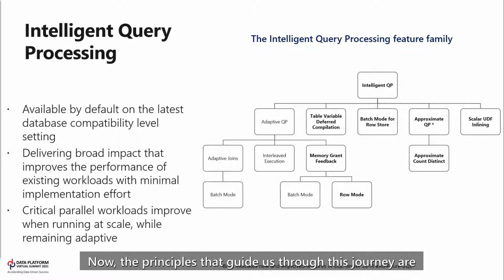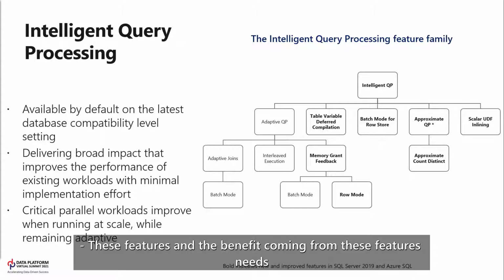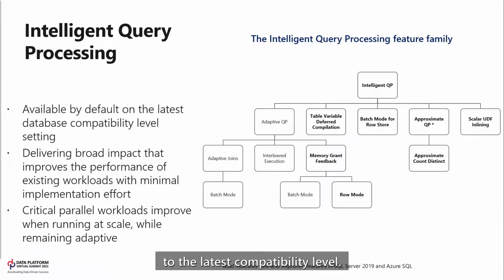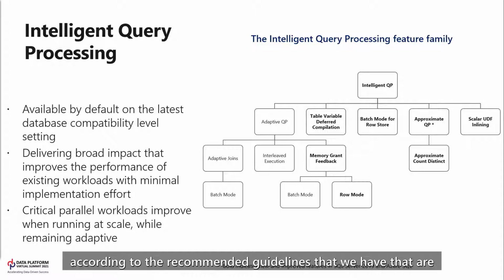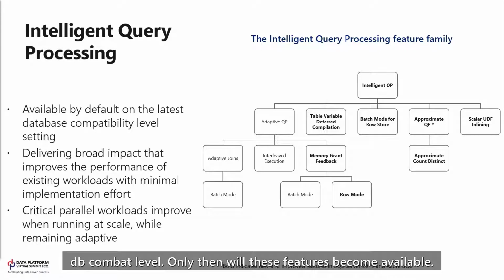Now, the principles that guide us through this journey are three, and they are simply stated as this. These features and the benefit coming from these features need to be available by default when you move the database to the latest compatibility level. So it's not enough to move your database from an older version of SQL to Azure SQL Database or to a newer version of SQL Server. You need, at a later point in time, according to the recommended guidelines that we have that are very tangible for you to make this move of upgrading the DB compat level, only then will these features become available.